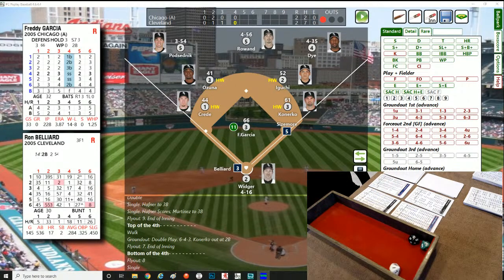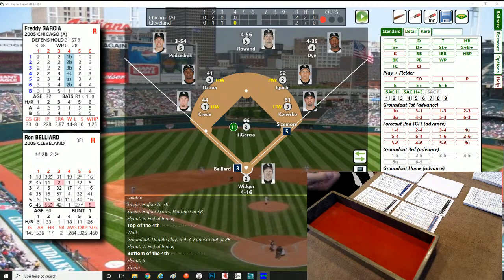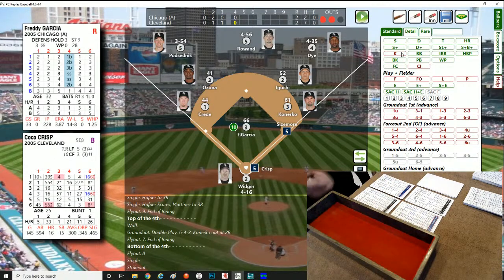He's a pretty good stealer as well. 3 to get the jump. Garcia's a 2 to hold. And he will hold. All right. Ronnie Belliard. Ronnie. 839, righty. 839. Strike 3 called. Perfect pitch there by Garcia. And Coco Crisp is up. 2 outs now. Runner at first.